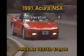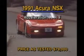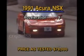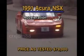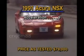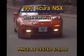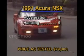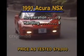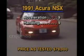The NSX is a quick car. The clock time is almost academic because unlike so many other exotics, anyone can drive the car and derive the most from it. For the record, we took just under 6 seconds to reach the 100k mark. Small wonder Honda has cleaned up on the Formula One circuit. This car is a dream to drive. It's obedient, forgiving, and yet exciting.